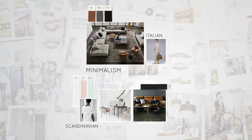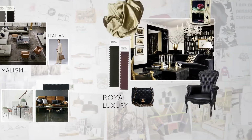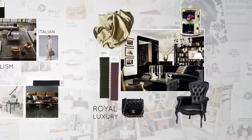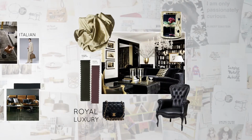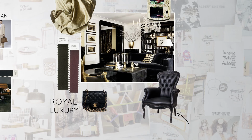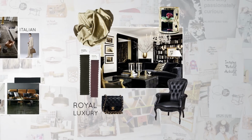Another style within the perfection trend, and one that has been growing very fast in the past 2 years, is royal luxury. This type of interior is glamorous, over-decorated compared to the minimalism. The use of rich materials is an important eye-catcher. We see a combination of matte and glossy surfaces. Black, Bordeaux, browns, golds are the most important colors. We see traditional shapes of furniture in a new look with fabrics like velvet.